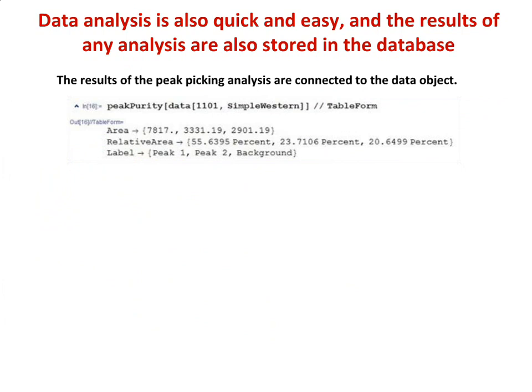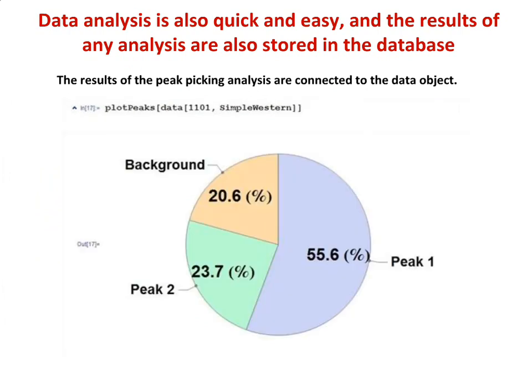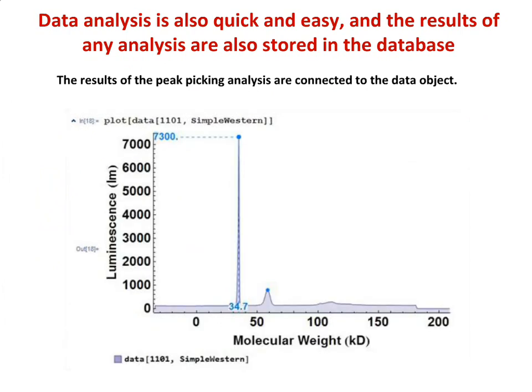So I have the area of the two peaks in the background, the percent area, and some labels: peak number one, peak number two, background. I can plot this as a pie chart. And again, I can just say, plot the peaks that are in this data object. Everything is connected. And finally, when I go to plot my data again, just plotting the raw spectra, now because that peak picking analysis is linked to this data object, more things show up on the plot.